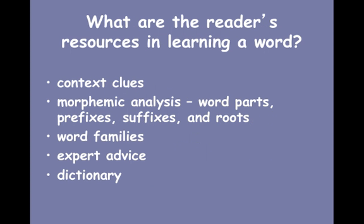So what are the reader's resources in learning a new word? Well, the most popular resource, of course, is context clues, where we use the words around the word to help us try to make a definition. We use morphemic analysis. That is a word that will come up in the Foundations of Reading test, where we take a look at the word parts, prefixes and suffixes and root words. We have word families. We ask an expert advice. We might ask our neighbor or a teacher in the classroom.